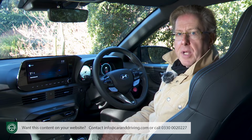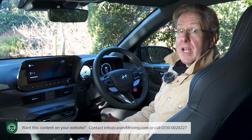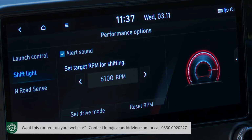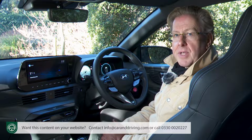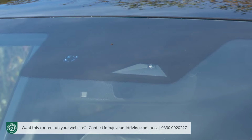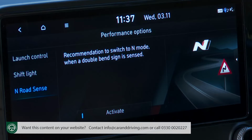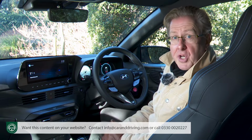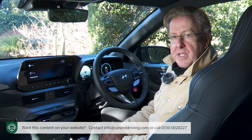You might wonder at this point what possible further mode options there could really be. Well, quite a few, as it turns out. You can set the rev level for launch control activation between 3 and 5,000 RPM. Select the RPM point where the shift light illuminates, with or without an alert sound, and activate an N-Road Sense feature, which, when switched on, will give you a recommendation to shift into N mode when the forward-facing camera registers that you're about to pass a double bend sign. Yes, really. Serious stuff, quite a lot of which we haven't even seen on supercars, let alone a little shopping rocket. But of course, all these sensible things feature too.